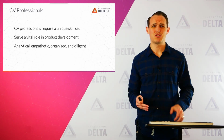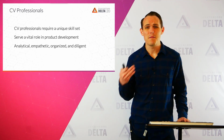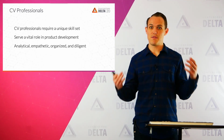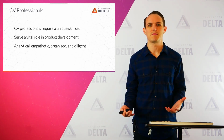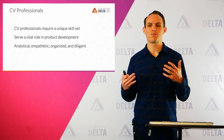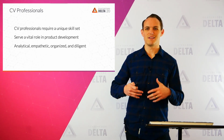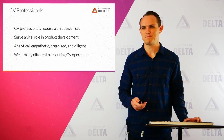In order to accomplish their job, they need to be analytical to examine and draw conclusions on data. They need to be empathetic to product organizations who are in crunch mode and testers who volunteer their time to test. They need to be organized to ensure projects run smoothly and stay on schedule, and diligent in the face of an avalanche of potentially negative feedback and increasing workload.